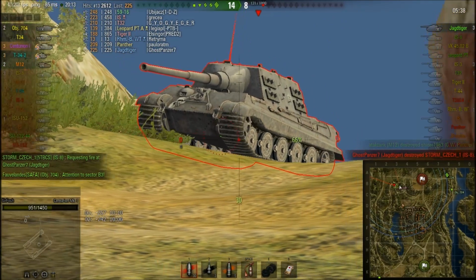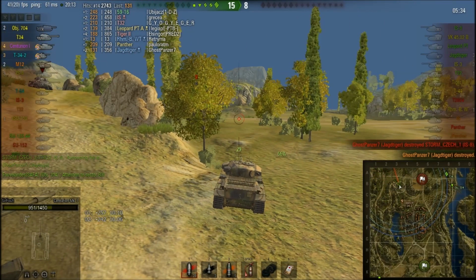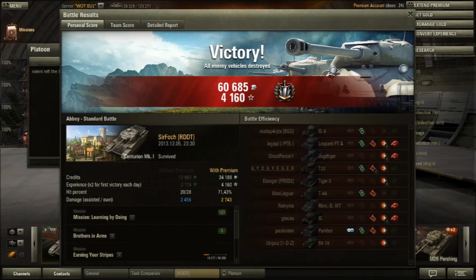And here is my 4th kill. Not that much damage, a lot of spotting though, so a nice tanker badge. Why not? So this wasn't an epic game, but it's good enough. I mean, 4.1k doubled, so it's more than 2k experience with premium. So yeah, 2.7k damage done, something like that spotted as well. So can't complain about this game. It was the best play for me.